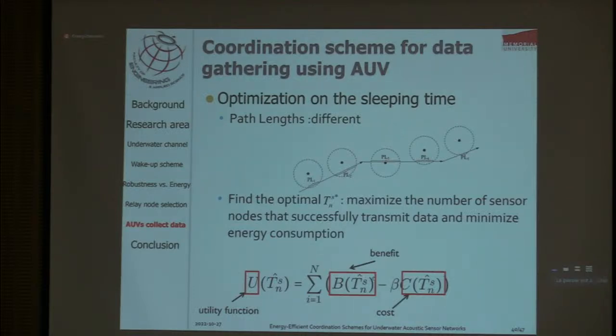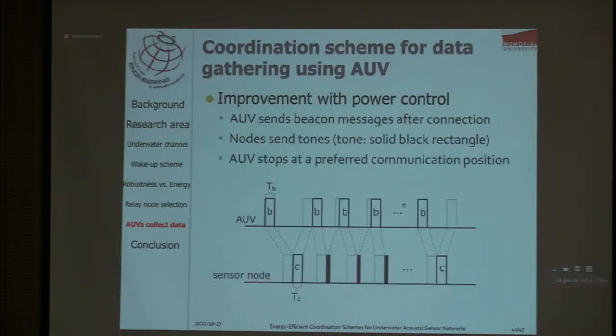So the utility function we define as the benefit and cost on both sides, and we treat that as an optimization problem. A further thought we had is, when the beacon is first received by a sensor node, instead of having the AUV pause in the region, since an underwater AUV won't be able to stop, it just swirls around the area to continue the communication. But if we could let the AUV get as close to the node as possible, we can achieve better bandwidth and more energy efficiency.